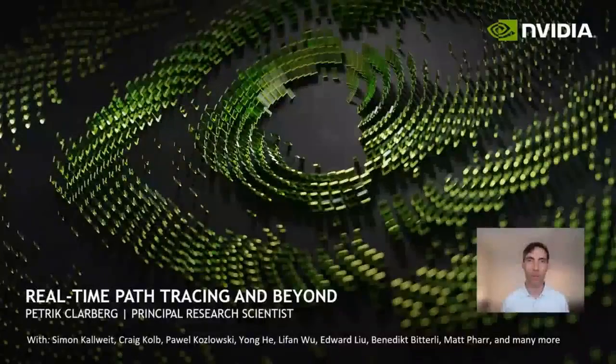Hello everyone. I'm very happy to be here today, virtually at least. My name is Petrik Clarberg. I'm from the real-time rendering research team at NVIDIA. Over the last few years, we've explored real-time path tracing. The goal has been to build a full real-time path tracing pipeline and push it to its limits to see where it breaks. I'll talk about the findings from this work today. A large number of people have helped with this effort, so I especially want to call out my closest collaborators who are mentioned on the slide here.